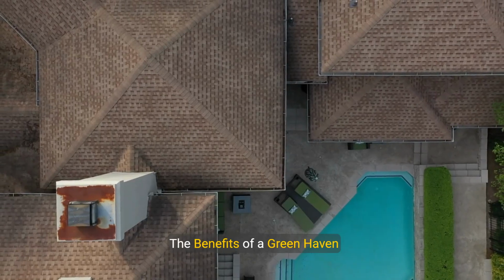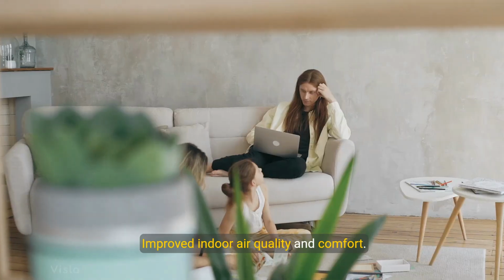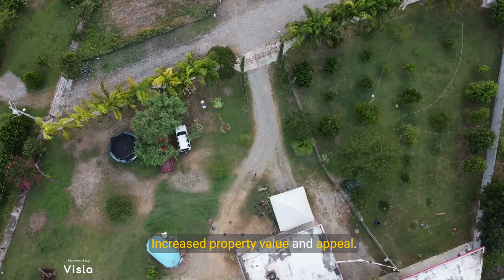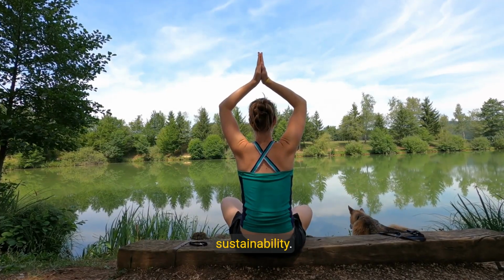The benefits of a green haven: reduced energy bills and carbon footprint, improved indoor air quality and comfort, increased property value and appeal, a sense of connection with nature and sustainability.